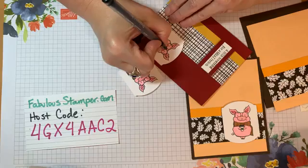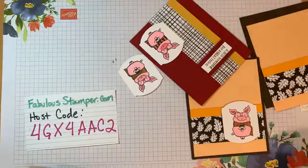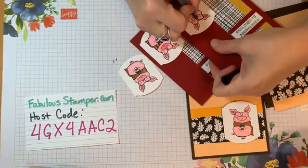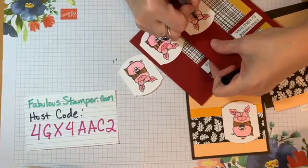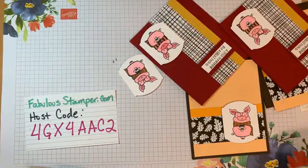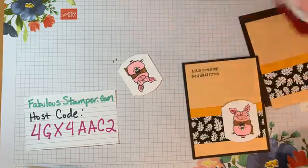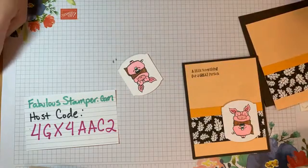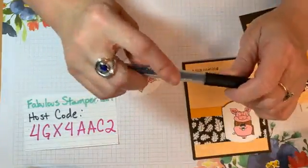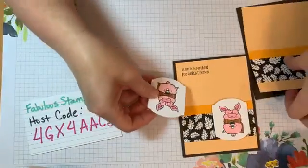I forgot to put my little lightning scar on his forehead. There we go. He needed a little lightning scar. Let me fix the one over here. For my Harry Potter, there are these pens. They're archival pens. They're meant for scrapbooking even.